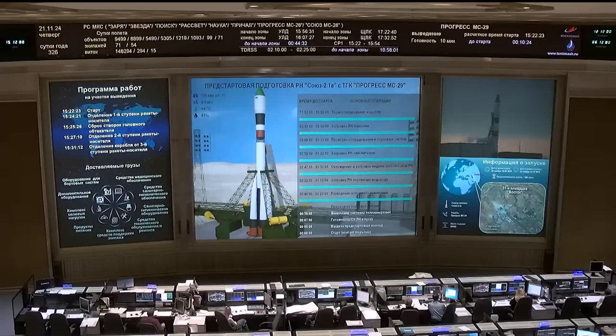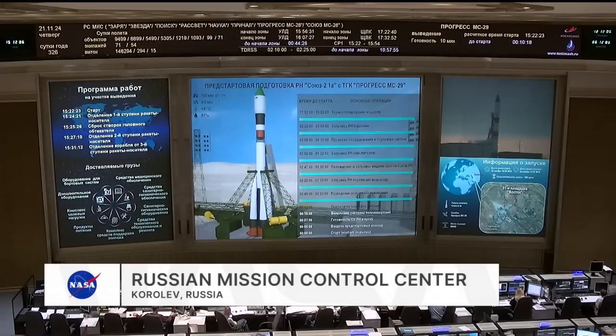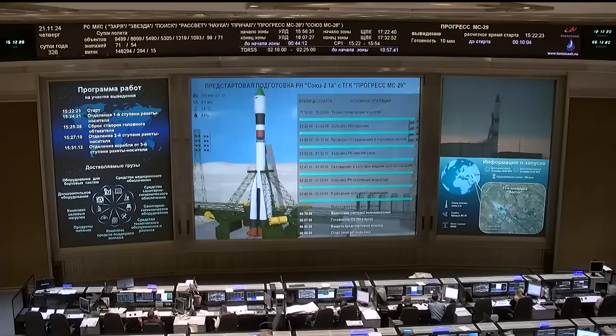Here you can see the balcony camera of the Russian Mission Control Center in Korolyov, just outside of Moscow, in which those teams alongside the teams here in Houston in the International Space Station Flight Control Room are closely monitoring this morning's launch, or this evening from Baikonur's perspective, as they await those final few moments before the launch of the 90P aboard the Soyuz 2.1A booster.